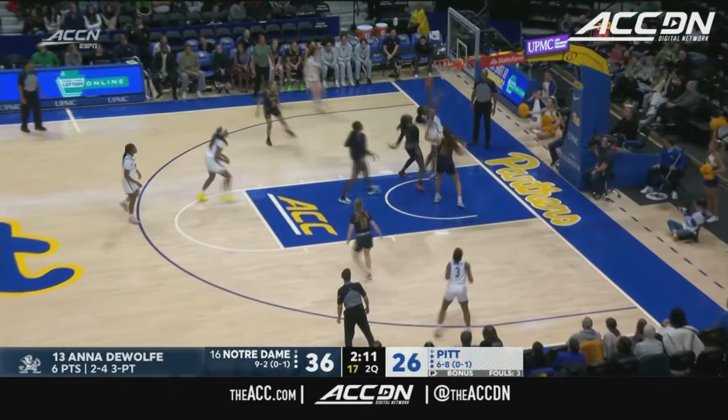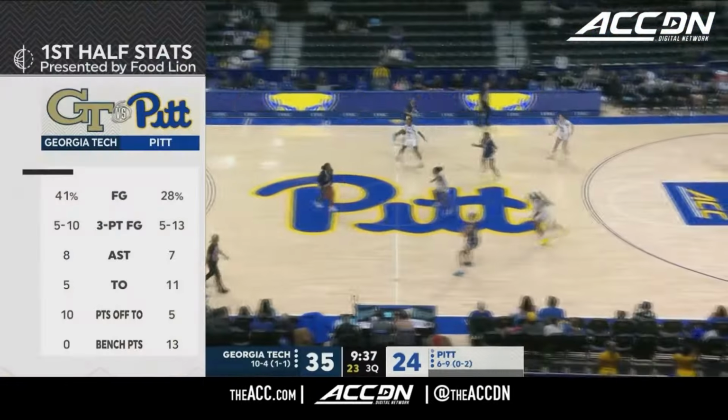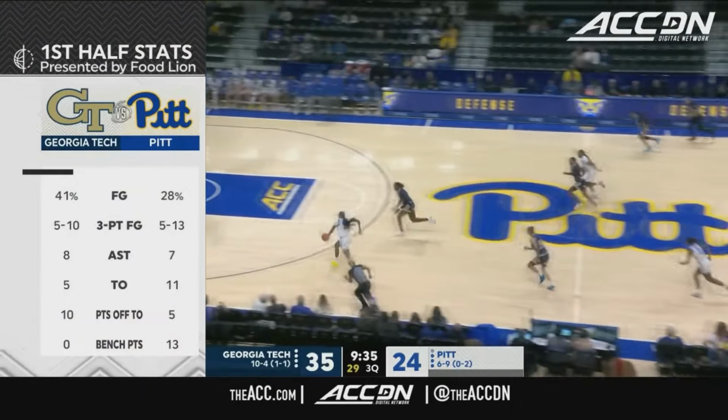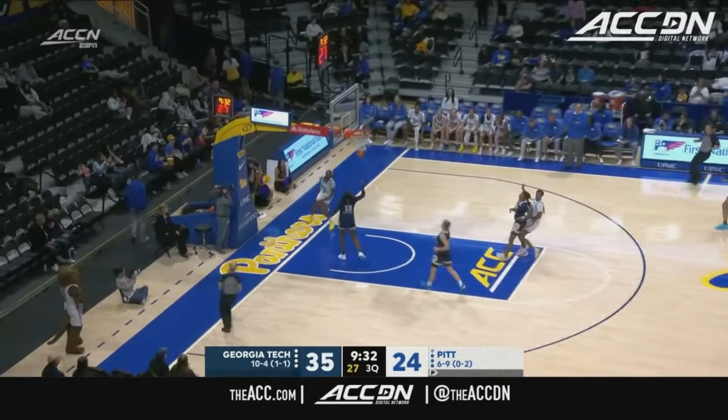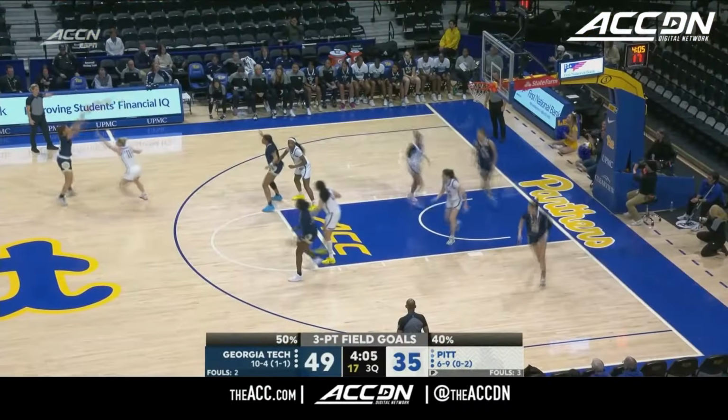King. Extra pass inside, and it rolls around the rim, as Liatu King is able to get the steal and the bucket. So that's another different way that she can get on the board.